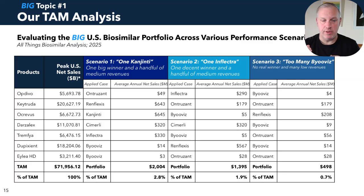Throughout the rest of the portfolio in this first scenario, we've also included and applied the Ontruzant, Renflexis, similarly Inflectra, and BioViz cases across the different products within the portfolio. All in, together, this portfolio annual average using these cases and having, again, that one product that is doing quite well, the Kangenti case, is about $2 billion for this portfolio, which reflects 2.8% of that $72 billion TAM. Okay, so this first scenario is filled with a lot of different types of performing biosimilars, some less than 1% capture, and then, of course, at least one that is highly successful in its biosimilar competitive set.